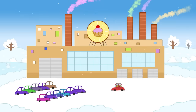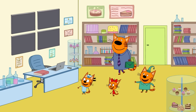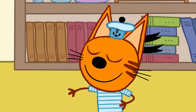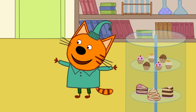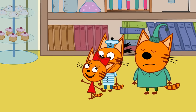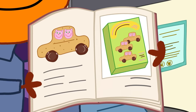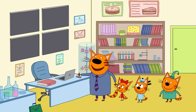The next morning, Daddy took the kittens to the factory and showed them his office. Awesome! Coming up with ideas for new sweets must be so much fun! You think it's easy to come up with new sweets, kittens? Of course! Like, eclairs with honey in them. Already have that. How about blueberry donuts? Already got them. How about a cookie that's shaped like a car with chocolate wheels and marshmallow cats riding inside? Yum. We've got that as well. Well, the part where you make the sweets has got to be really, really fun. Oh, well, look for yourselves.